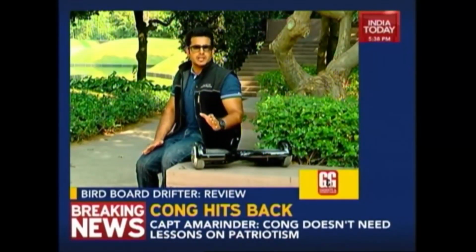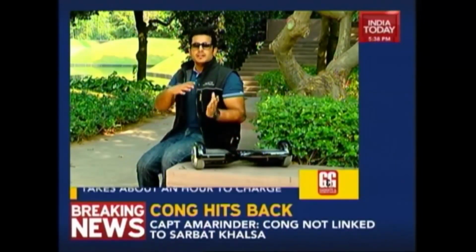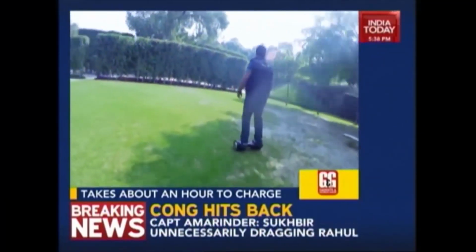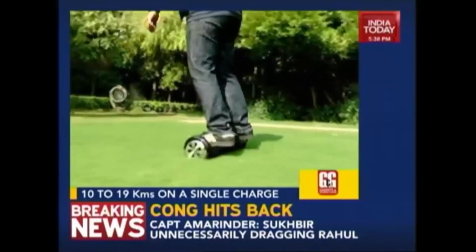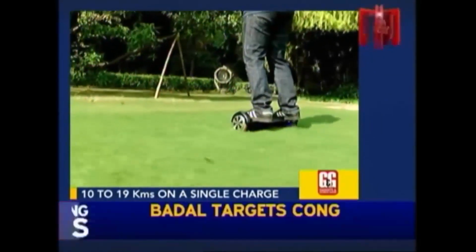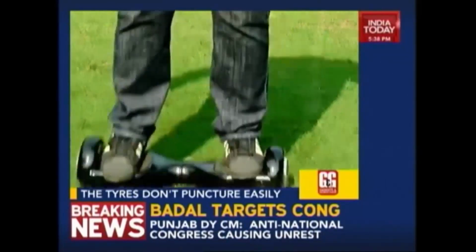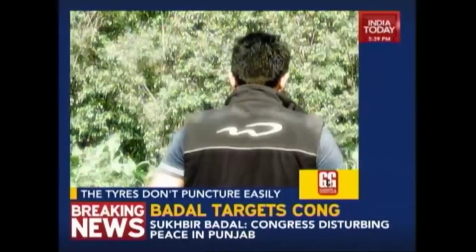As far as its battery life is concerned, it takes about an hour and a half to recharge it completely. And in one charge, it can take you about 10 to 19 kilometers. Now, someone of my weight, probably not more than 10, 11 kilometers. Someone like Sahil, a bag of bones, probably around 19, maybe even 21. And as we test our weights, Gaurav stands in the background laughing at both of us, but it's been quite a cool experience doing this.